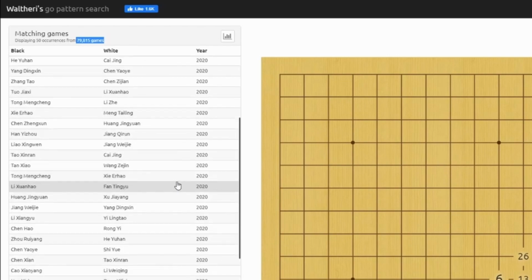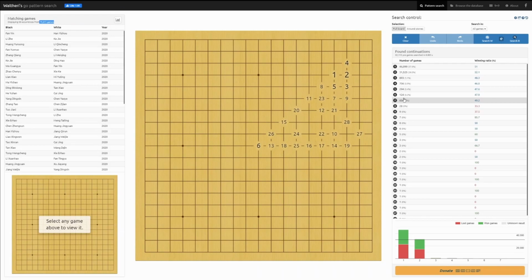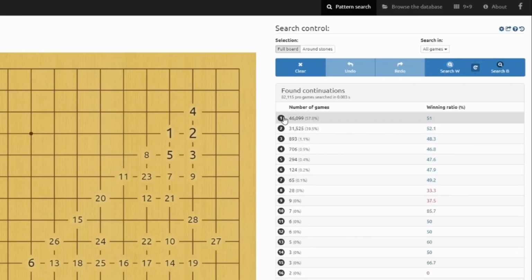So as you can see, these are all the games, their names, the year it was played, and over here it shows you the move, number 1, numbers corresponding to the numbers on the board, how many times it was played. So like number 1 here, 46,000 times. And then the winning ratio right here, 51%, 52, and so on. So it shows you how often each move is played and how good they are.